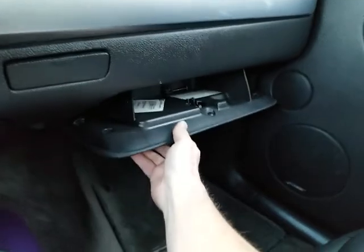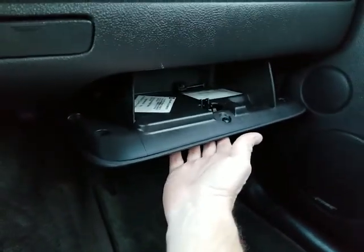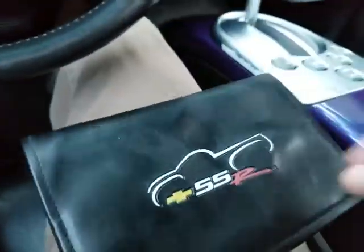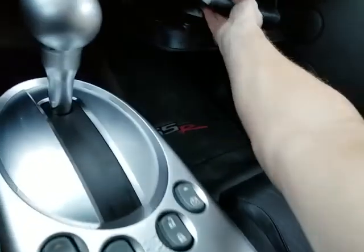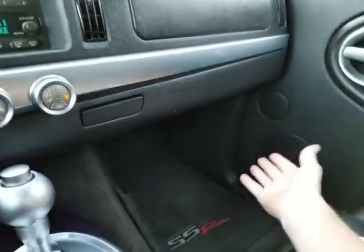The glove box, good shape. You do have to slam it pretty good to make it close, which I'll show you in a second. Has the factory owner's manuals right here, the original book, the SSR manual. So it all comes with it. You can see photos of that. So there, shut. Visors, good shape. Both sides.